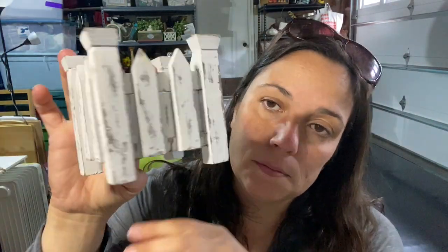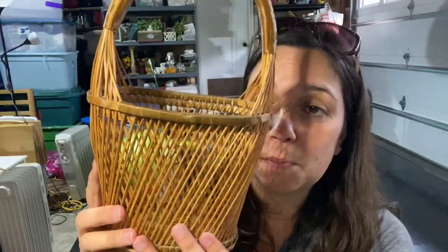Also for myself, a few more things. I got this. I just thought it was cute. There's really nothing special about it. I thought it'd be cute in a spring DIY craft. And then I got this basket just because it was different. I don't know. I like the handle. It's cool. And it's a different shape. See how it's like squished? It's not round. So never would have paid $3.99 for it, but happy to pay probably 39 cents.